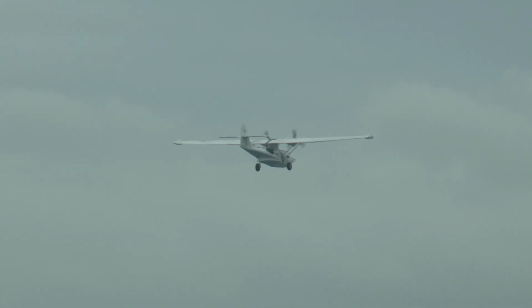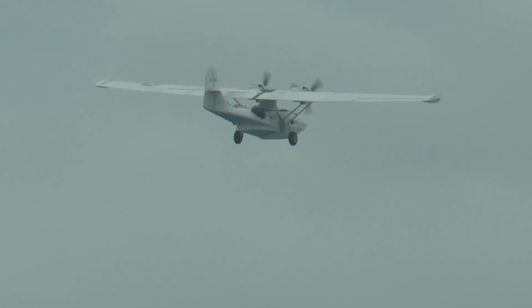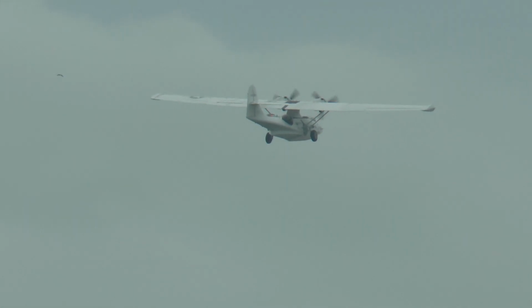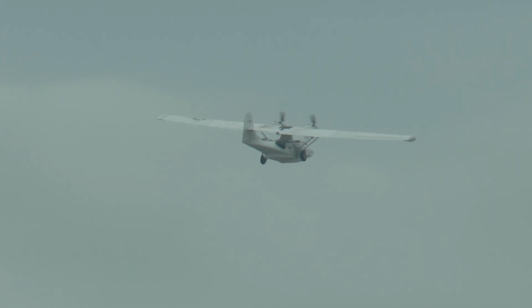Just getting it across here was quite a feat in itself. The ferry flight across the Atlantic from St. John's to Shannon lasted nearly 13 hours in temperatures as low as minus 26.